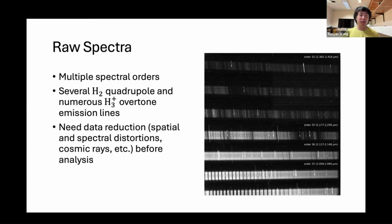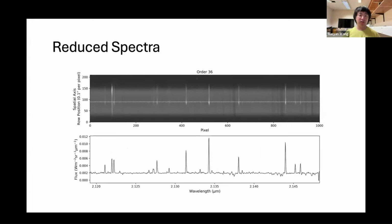It has some spatial and spectral distortions and cosmic rays. So before performing any scientific analysis, we need to reduce the data. I'm going to skip that process, but once the data is processed, we have a nice, cleaned, reduced spectrum with the noise properly cleaned and the emission lines are clear.